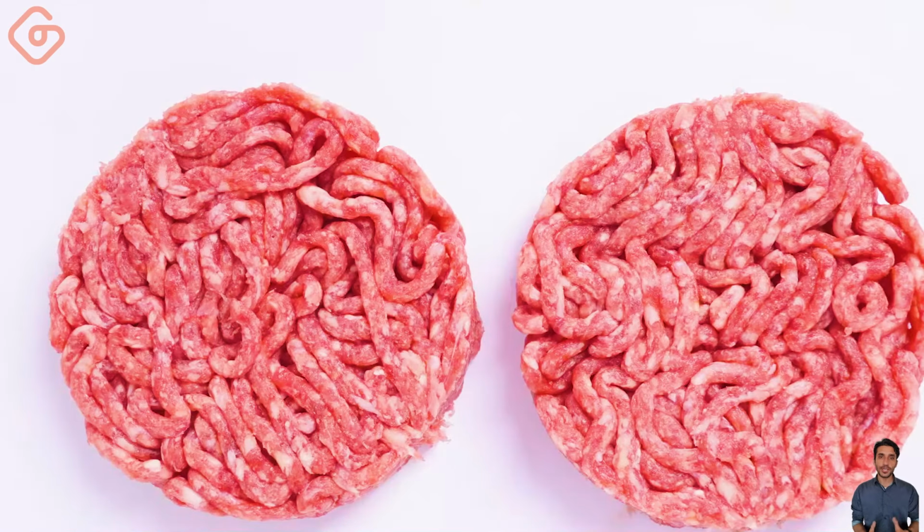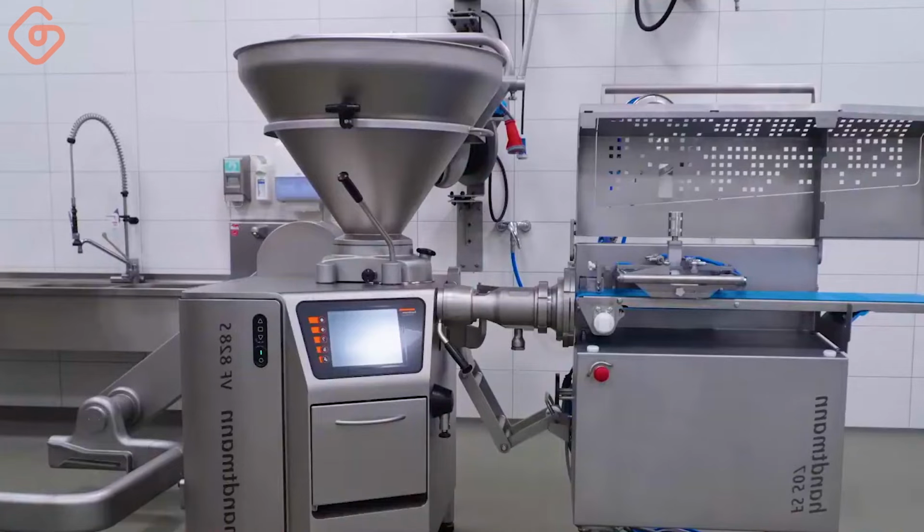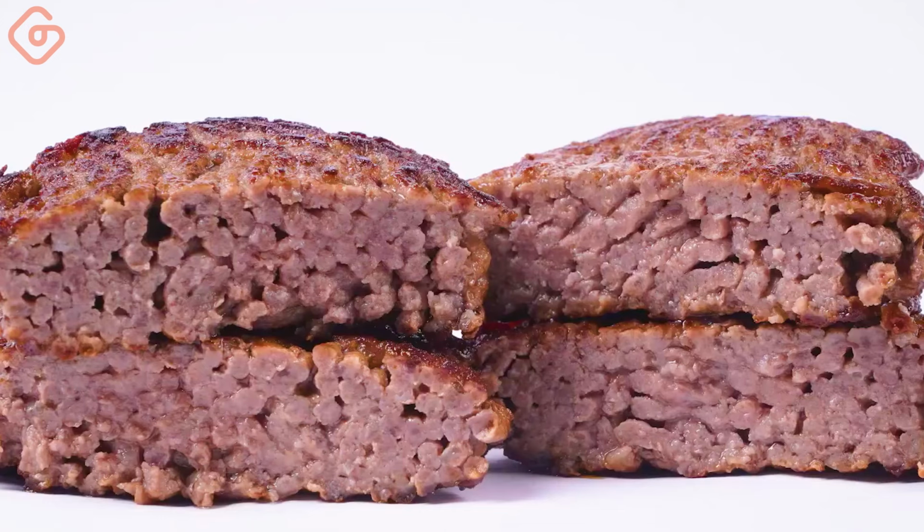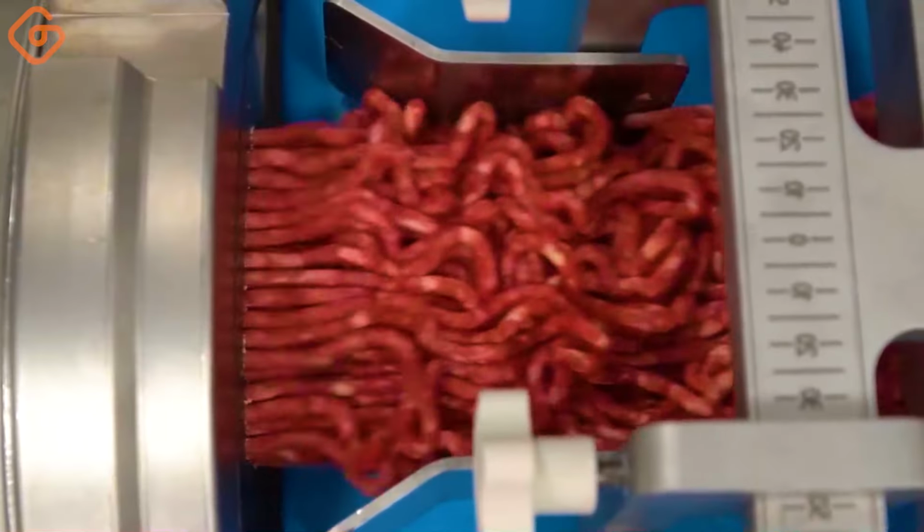Minced meat products are shaped by unique craft, forming meat products with an exceptionally tender and juicy texture. Minced meat products have a particularly liquid and juicy texture.